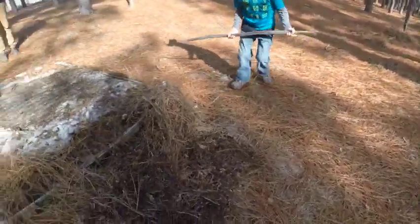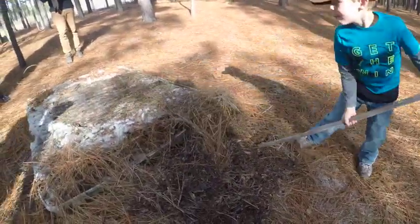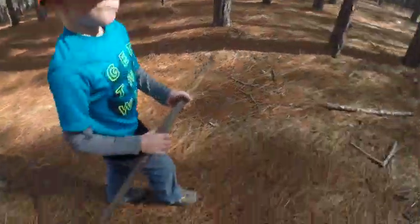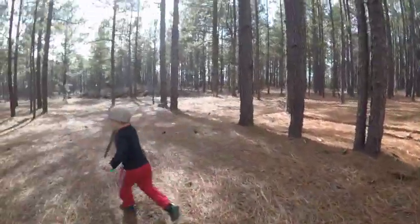Because we're in the sand hills, we do have a lot of unique species of snakes, as well as plants. I always enjoy looking for snakes all around. We're just gonna walk down to the bags and try.